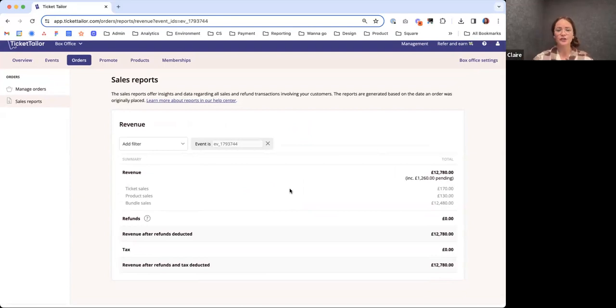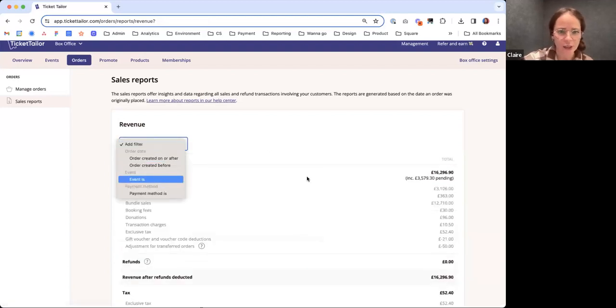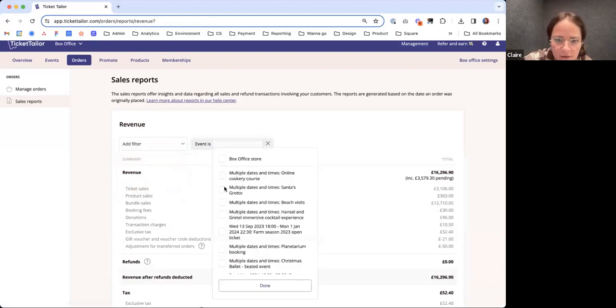And then I will be able to see the revenue that I have made for that specific event. Another scenario that will be interesting, especially if you're running events that have occurrences, is that you can drill down to an occurrence level with this report. So I'm just going to show you another example, for example, with the Santa's Grotto event.